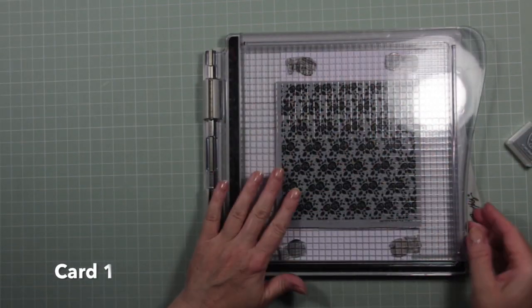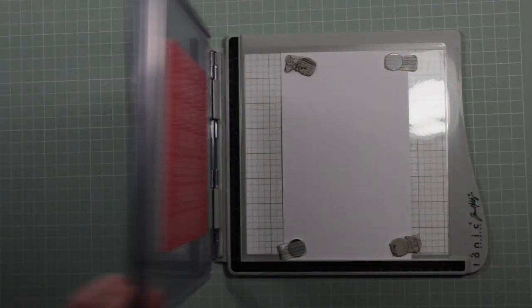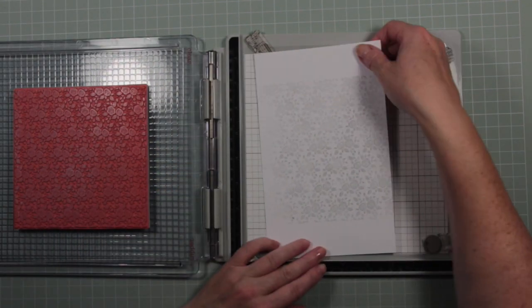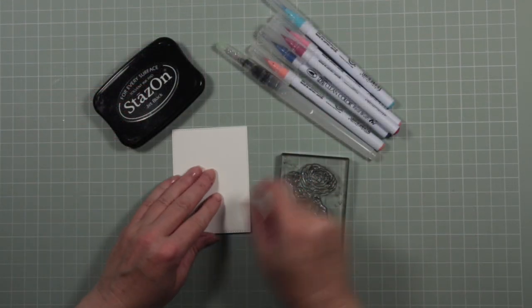I'm making full use of that lovely background stamp for card 1. I'm inking it up with a Versacolor ink called Sky Grey. Unfortunately, I only have this in a very small size, but because I'm using my stamping platform, I can repeat until I get the coverage I desire.